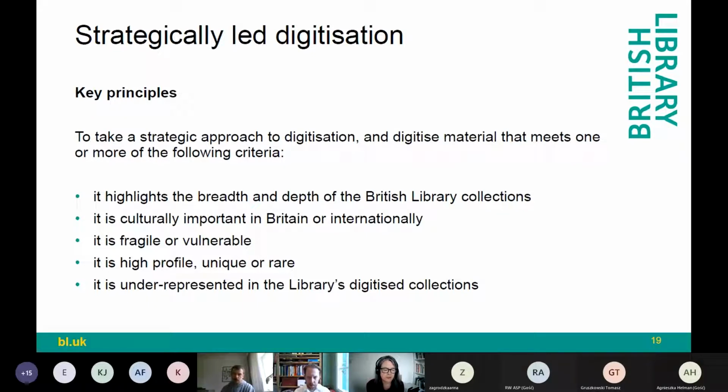So we wanted to select a range of content because we were finding, I think, with some of our previous work that perhaps some collection areas were less favoured by partners, and that we were actually having some gaps in what we were making available online. So we wanted to highlight some of the collection areas that weren't really available online already. We're focusing on material that's culturally important, either in Britain or internationally.